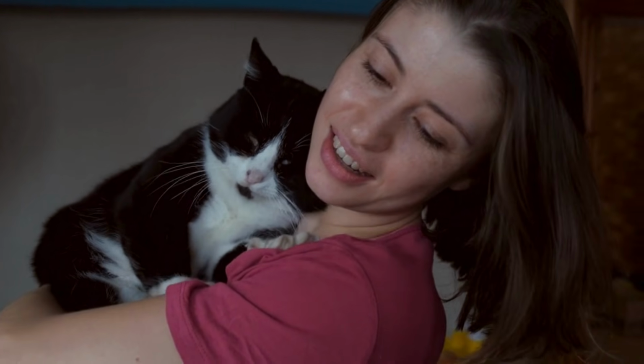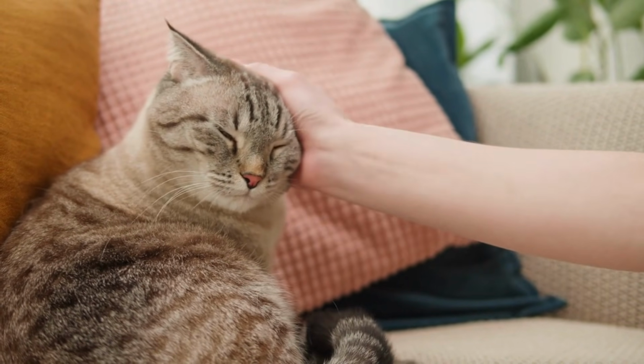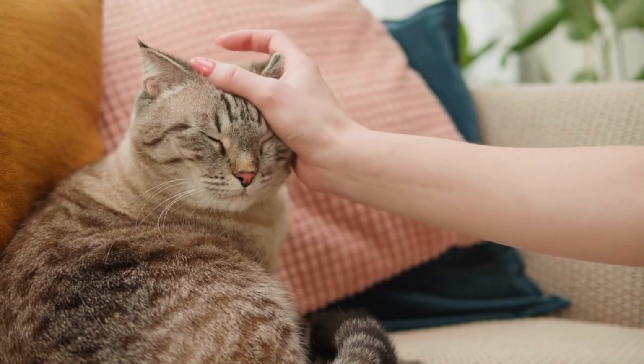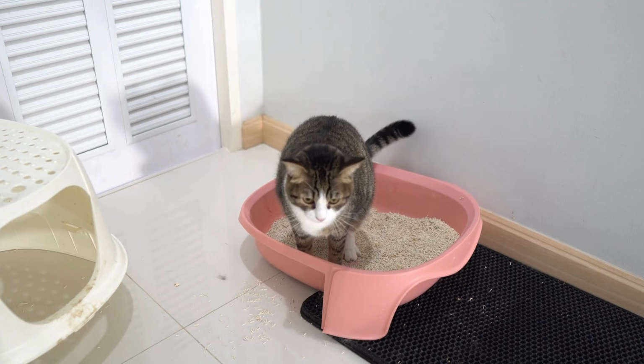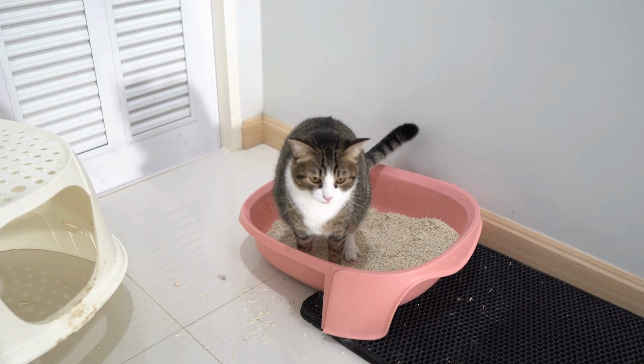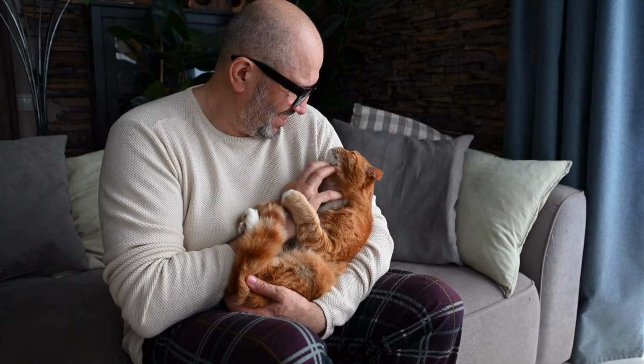This approach transforms everyday interactions. Feeding, play, handling, even litter box routines become opportunities for partnership. Your cat feels secure, understood, and competent. You're no longer enforcing obedience. You're guiding behavior through communication that resonates with their natural instincts.